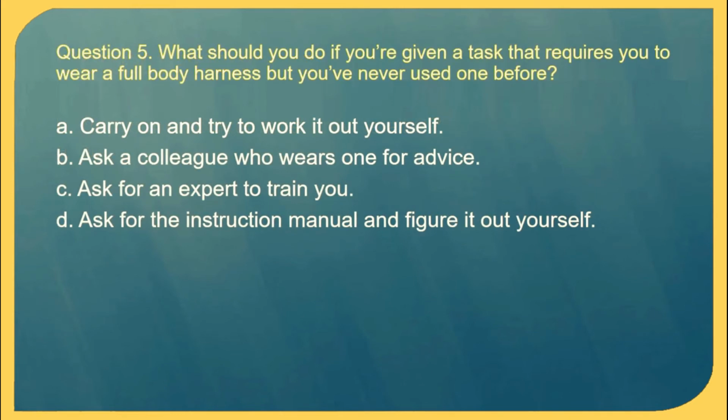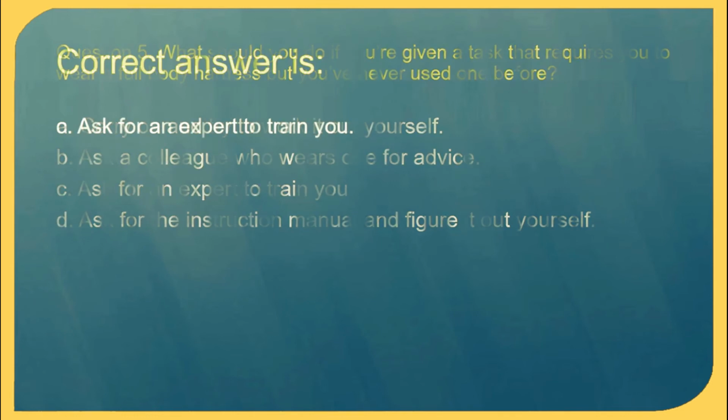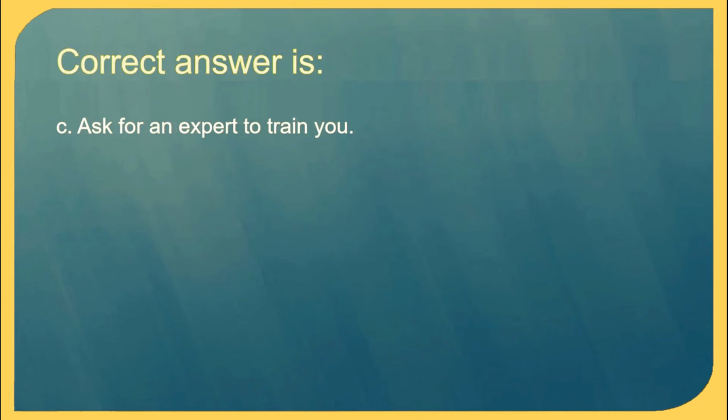Question 5. What should you do if you're given a task that requires you to wear a full body harness but you've never used one before? A. Carry on and try to work it out yourself. B. Ask a colleague who wears one for advice. C. Ask for an expert to train you. D. Ask for the instruction manual and figure it out yourself. Correct answer is C. Ask for an expert to train you.